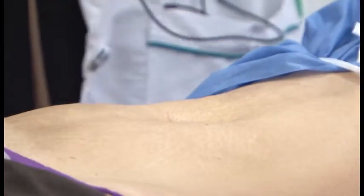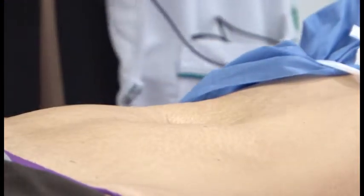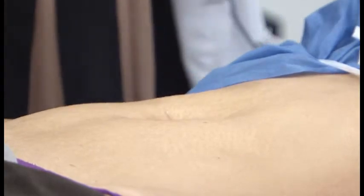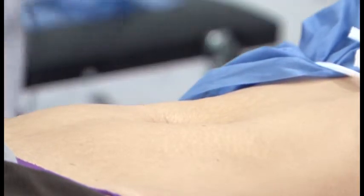Sometimes you can do half the abdomen and then the other half, but I prefer to do the painful part in the beginning, finish the RF on both sides, and then move to the ultrasound. But you can do half and half. It depends on what is more convenient for you. It's a new tip? Yeah.